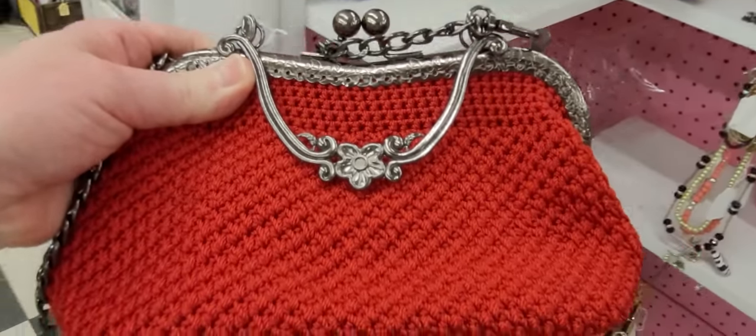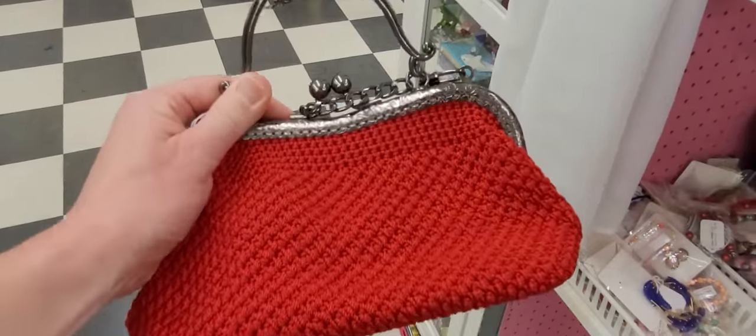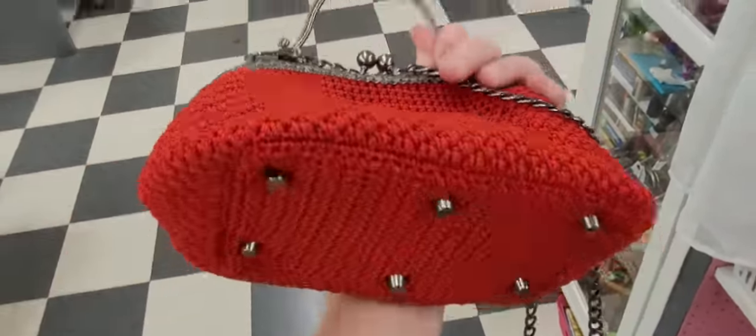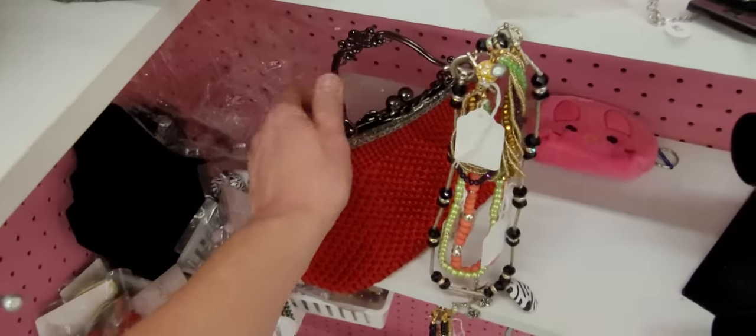Here's a beautiful crocheted handbag. Look at this. Now that is gorgeous. That's gorgeous, ladies. Y'all are lucky because you get such beautiful things. You do. That is beautiful. It's $40.